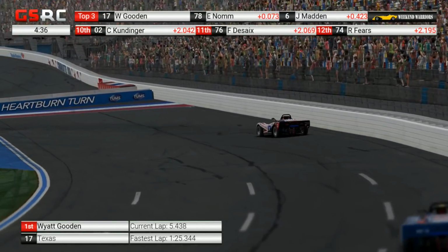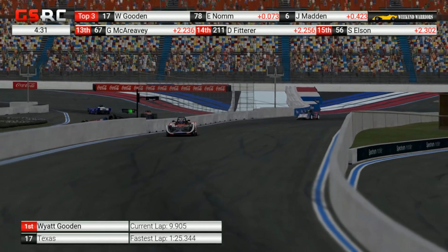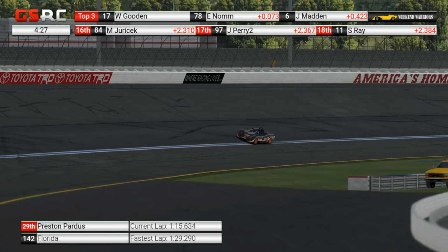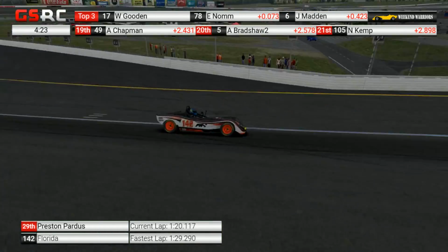And Jonathan Madden is a good 0.3 of a second behind those guys. So this race is on, I think, for the pole here between Wyatt Gooden and vRunoffs. It's just going to be a question of who's going to be able to be the fastest right at the end of the session. Maybe even who has the fastest last lap.